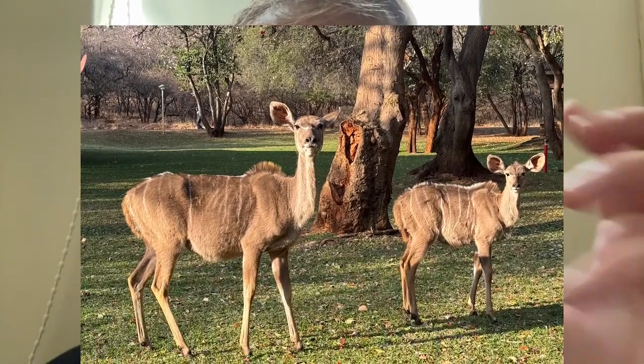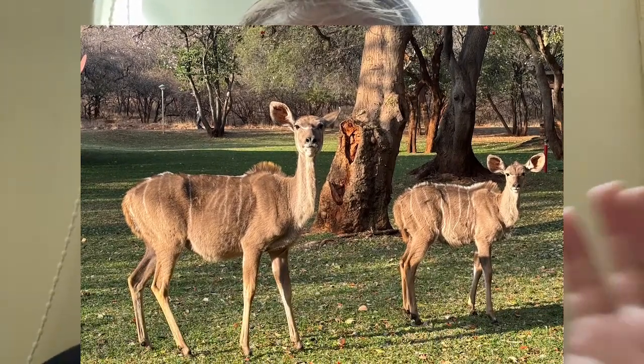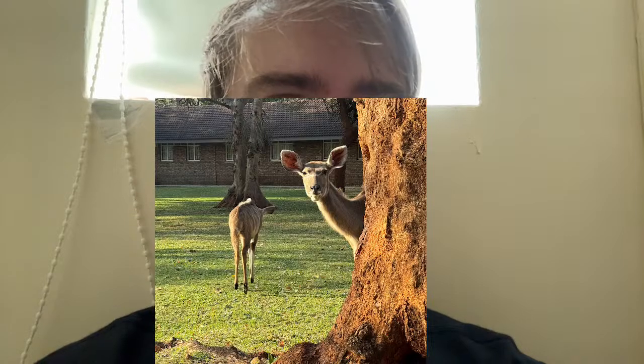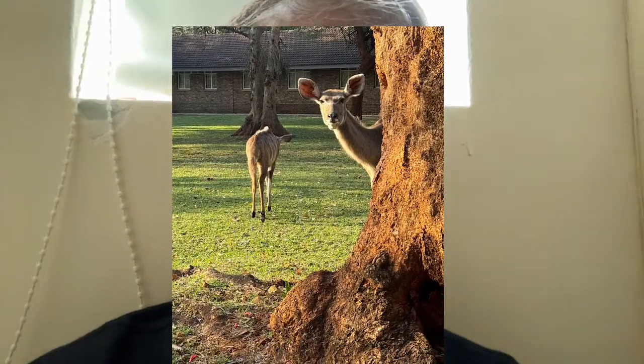So, just want to show this picture. These are the kudu at Swadini Resort, and I'll be posting this very memeable picture in our Facebook group.